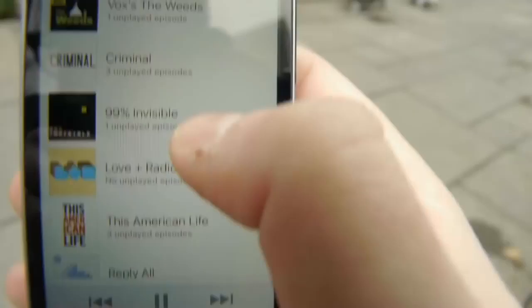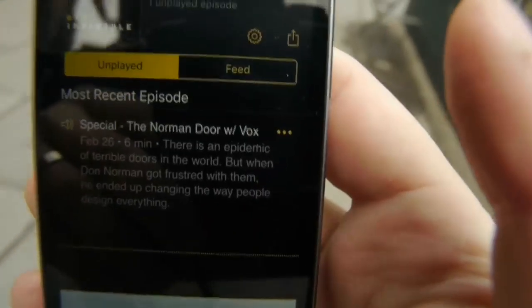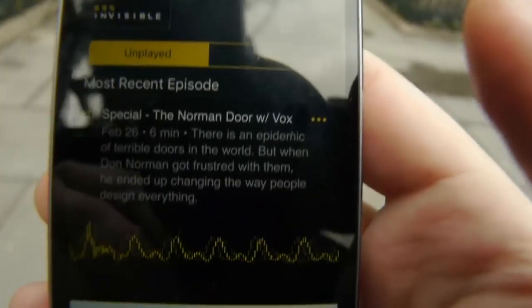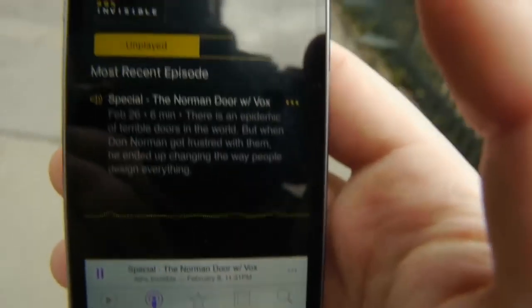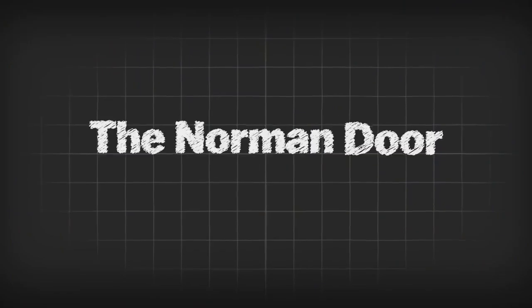I feel like Roman Mars would know about this. This is 99% Invisible, and those doors you hate are called Norman doors. What's a Norman door? Don Norman wrote the essential book about design. He is the Norman of the Norman door. All right, and where is this guy? You must go to San Diego. Okay.